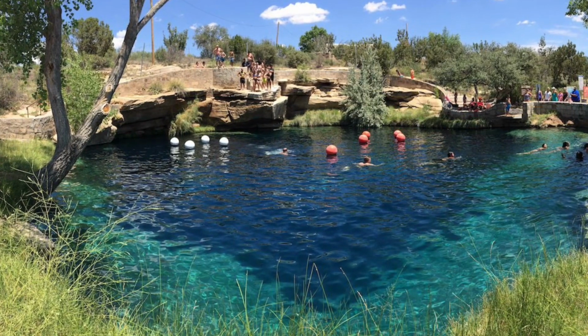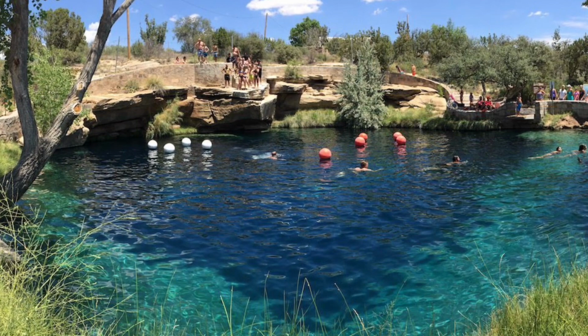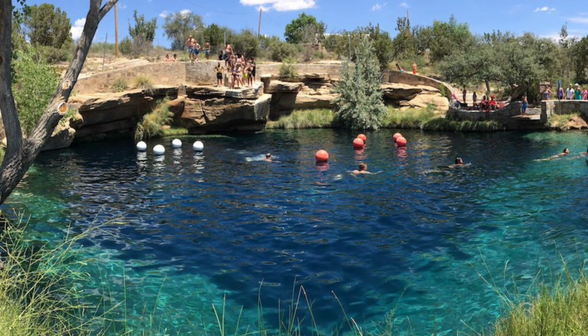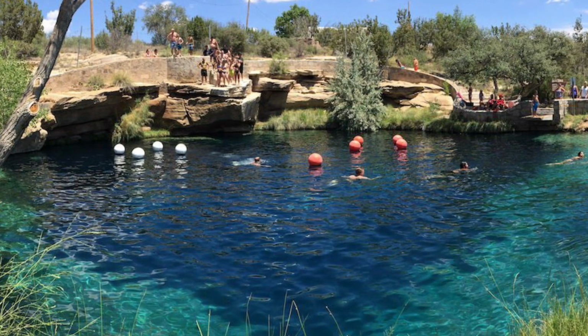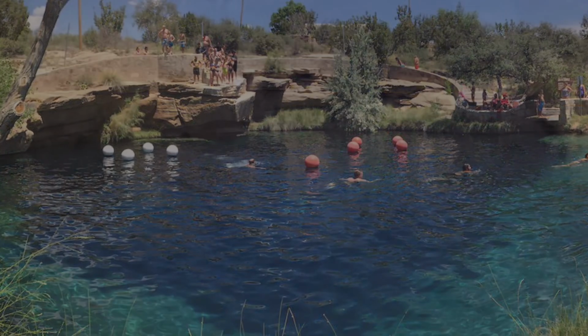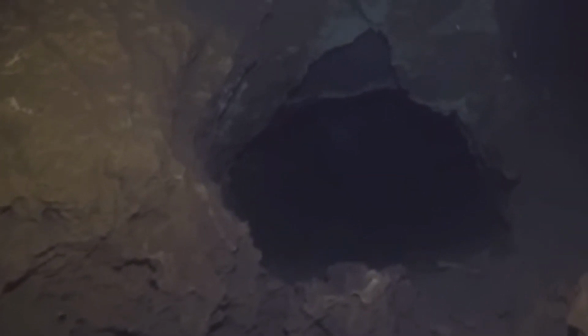In New Mexico, there is a very deep body of water that formed after a sinkhole filled with water. It's become a very popular diving site over the years because of the clear blue waters above the hole. But at the bottom of the hole sits a very small opening. It can be compared to the drain of your sink. This hole is just barely large enough for divers to fit through with their tanks.